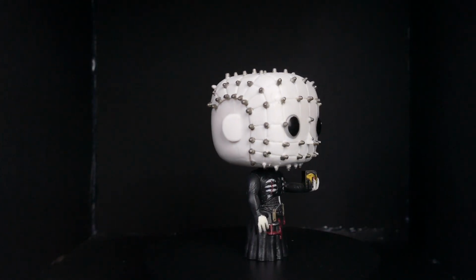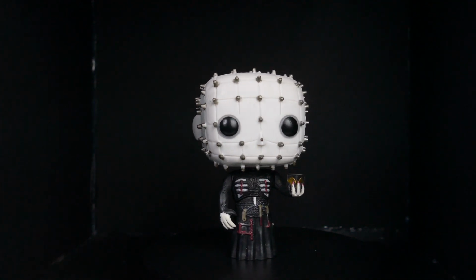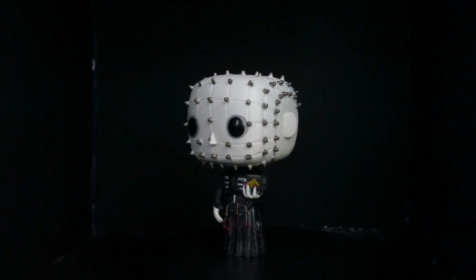And the next one would be Pinhead from Hellraiser. I watched this when I was young as well, and I don't remember much of the movie because I haven't seen it since I was young, but I just love how Funko made all those pins on his head. It's super cool. And the tools he has on his, not costume, but what he's wearing, is really cool. I thought I'd put him in my top 10 favorite Funko Pops. I do have more favorites, but I just don't currently have them, because some of them are really expensive.